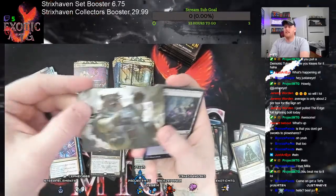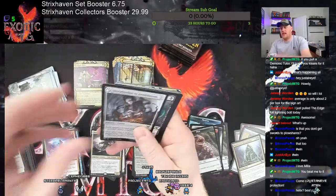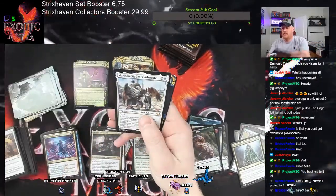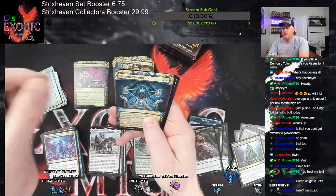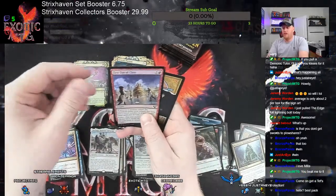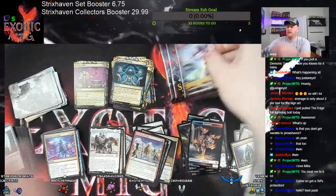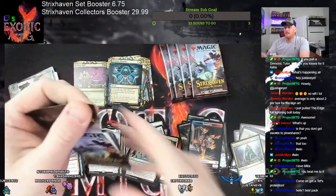That's pretty cool art. The Zoomancy guy. Mavinda, another mythic rare. Strategic Planning, foil First Day of Class. We're running low on packs here. We need a Tainted Pact or a Demonic Tutor stat.